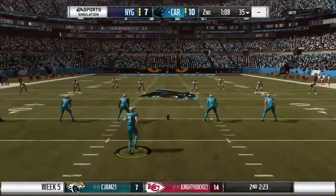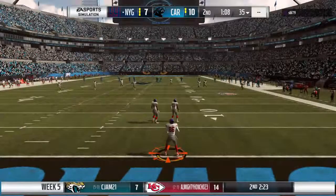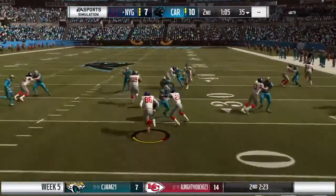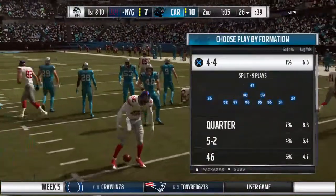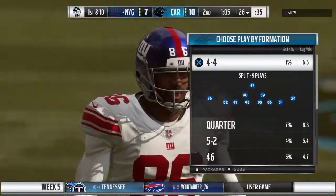Gano out to kick this one away. This is fielded at the goal line, and he'll take it up past the 25 to the 26-yard line. And here comes the Giants offense back out onto the field.